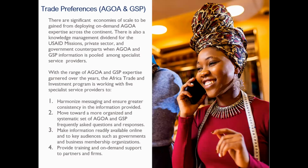Specifically on AGOA, we are looking at partners whom we work with to actually share more information on AGOA, whether it be webinars like this, training sessions, information on their website, or on-demand information where firms can actually contact our subcontractors and get more information on AGOA. So we work with various partners across the continent, and we do have a lot of opportunities available under the USAID Africa Trade and Investment Program.